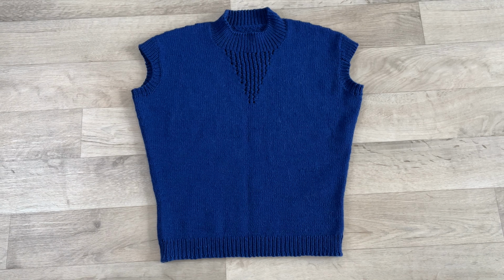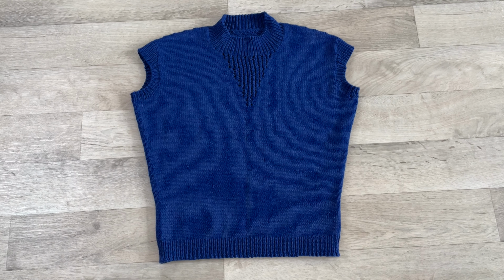Based on the measurements in the pattern, I should have had about 1 inch of positive ease, but I blocked mine very gently because I was afraid of making it too big. I figure I can always block it a little bit more later if I want. I'm very happy with the fit though.